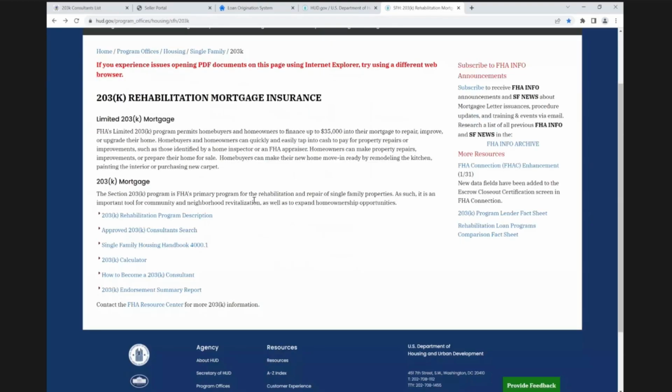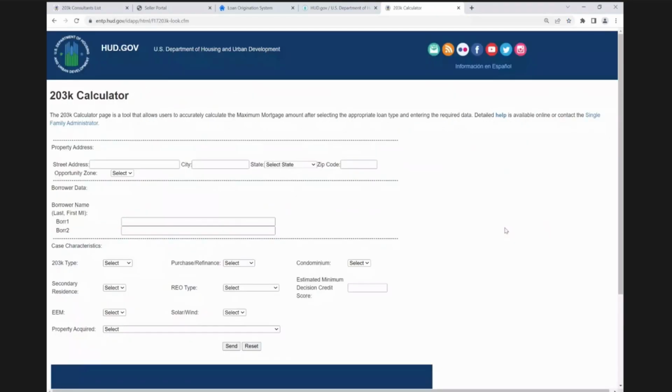So go back to that same 203K landing page, and this is where you're going to do the 203K calculator to calculate your loan amount. I really think it's much easier to do it in the calculator in HUD.gov. Your LOS system most likely has the calculator as well if you wanted to do it in there, but eventually when you submit this loan to us to underwrite, once you get your FHA case number, this should be done in the FHA Connection. So somebody from your office, maybe an underwriter or a processor, should complete this in the calculator.